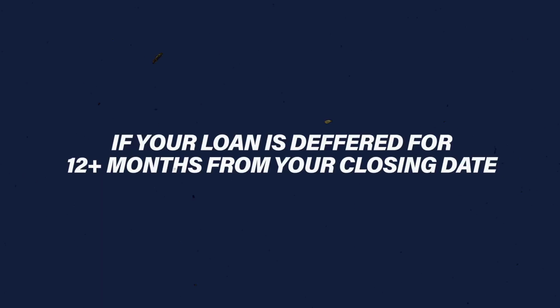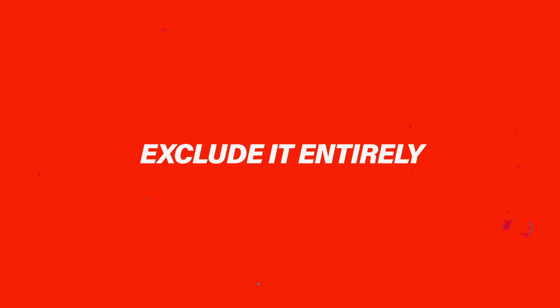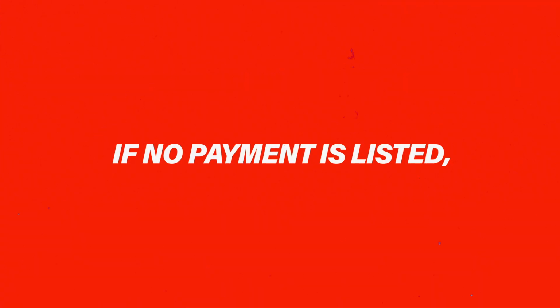Let's clear this up. Here's how the VA wants lenders to handle student loans. If your loan is deferred for 12 plus months from your closing date, the VA says you can exclude it entirely. If you're on an income-based repayment plan, lenders can use the actual monthly payment even if it's zero. If no payment is listed, some lenders default to 5% of the balance divided by 12, but that's often unnecessary. The bottom line, if you document your deferment or income-based repayment plan correctly, you may qualify more easily than you think.